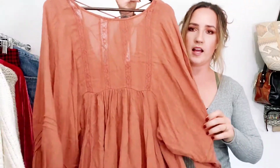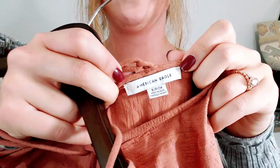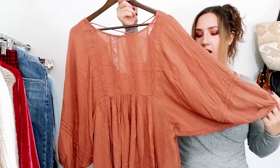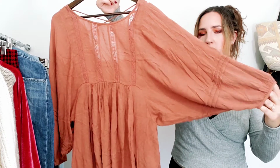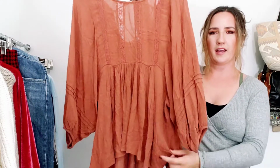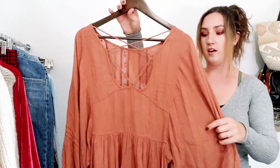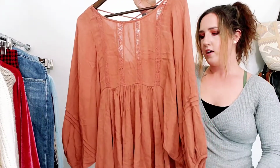Next, I lied. I guess this is a little bit wrinkly. This is by American Eagle, size small. And this is becoming one of my bread and butter brands, and I try to be selective and pick up bohemian type tops, dresses. This one was really interesting. I don't know what to call this sleeve. It's kind of like a dolman, but it's really, really wide. Definitely like a peasant top, very gauzy material. It's got the lace right here. And this is just a really great fall color. It's also got the lace detail in the back, so I thought that was a pretty nice find.